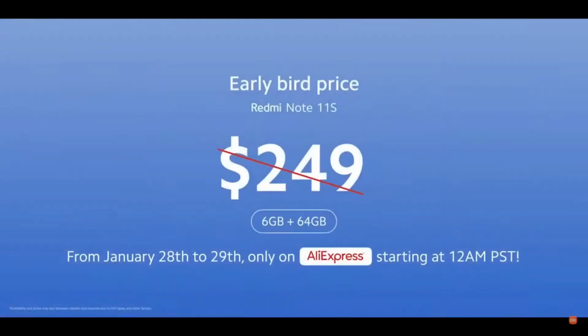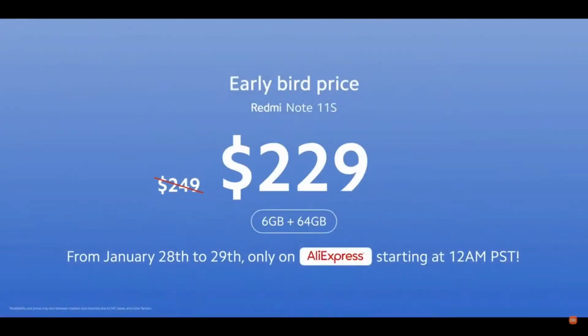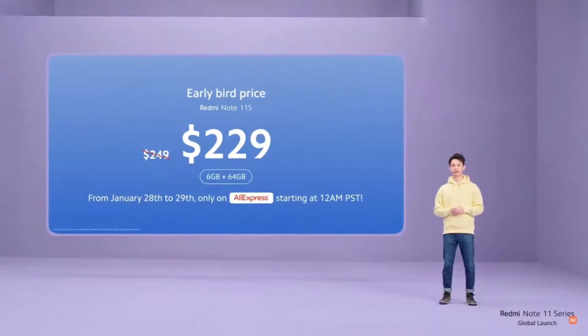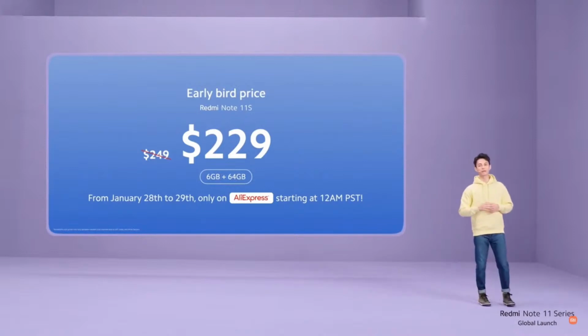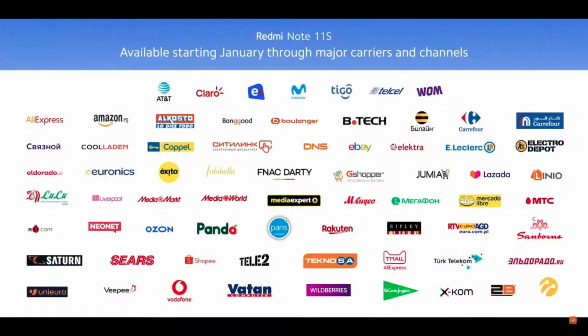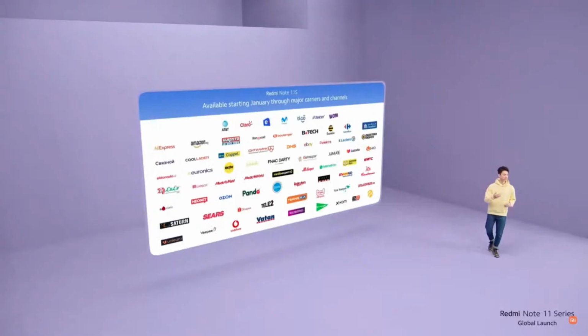We'll also be offering an incredible early bird price of $229 for the 64 gigabyte variant from January 28th to 29th on AliExpress starting at 12 a.m. PST. Redmi Note 11S is going to be available with these global carriers and our many global sales channels starting January. So make sure you're keeping up to date and checking availability in your local markets.